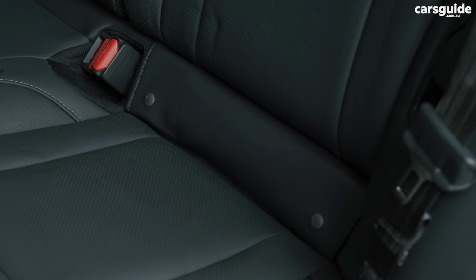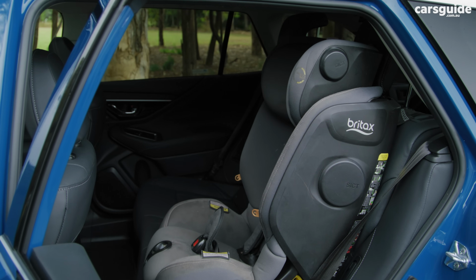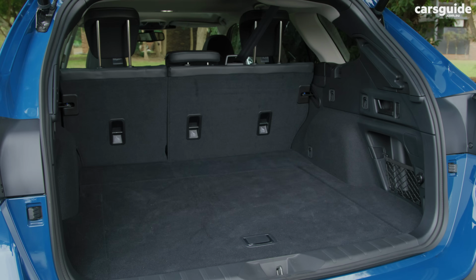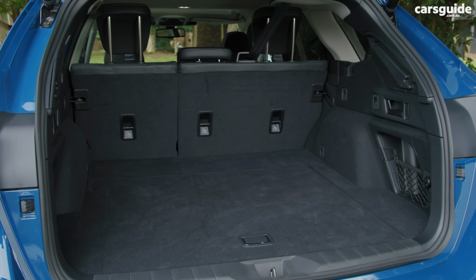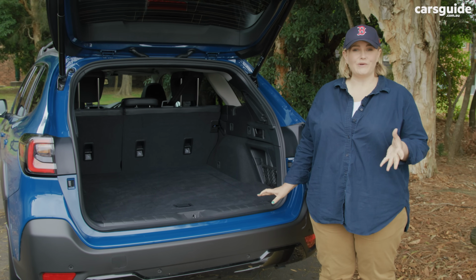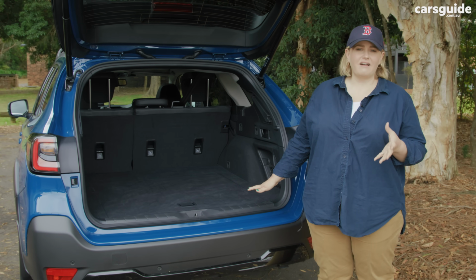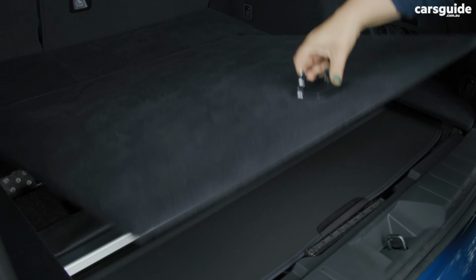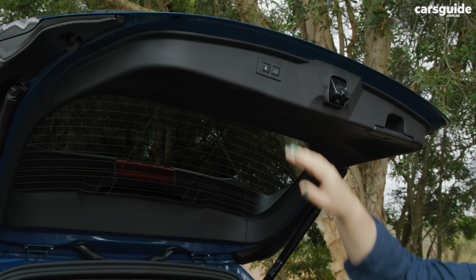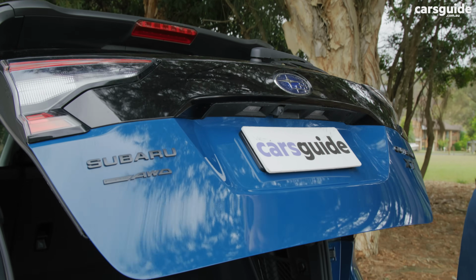The Outback has 2 ISOFIX child seat mounts and 3 top tether anchor points. And I reckon you could probably fit 3 child seats side by side if they're not too large. The boot has 522 litres of capacity available, which is plenty big enough for a decent grocery haul or the odd road trip. The level floor also makes it easy to slide things in and out, and surprisingly you get a full-size spare tyre in this, which is pretty rare nowadays, and it's always handy having a power tailgate.